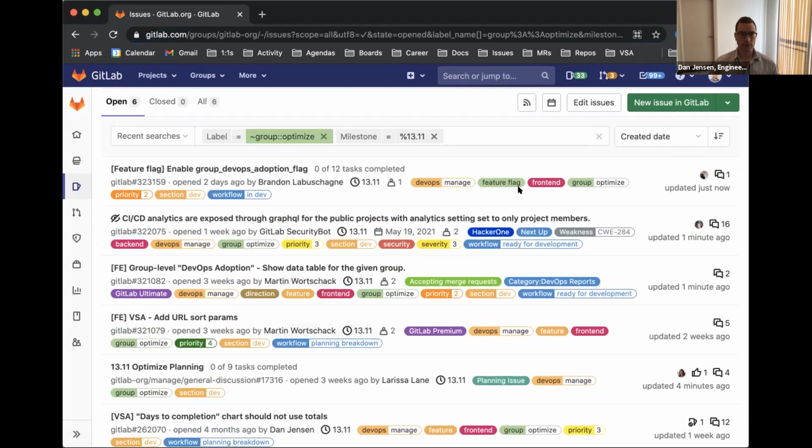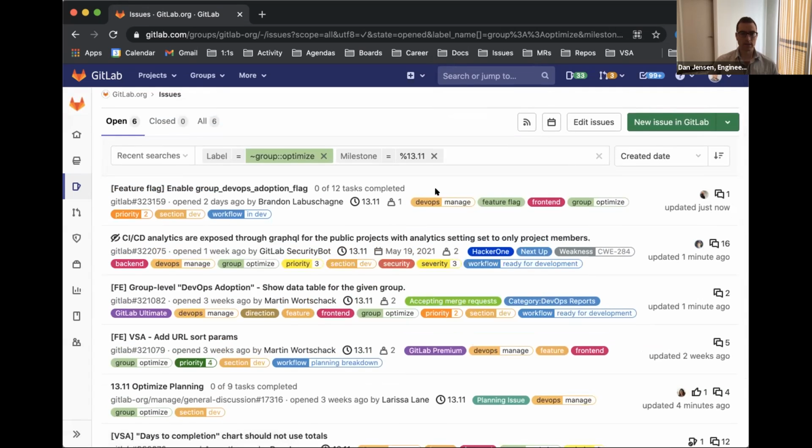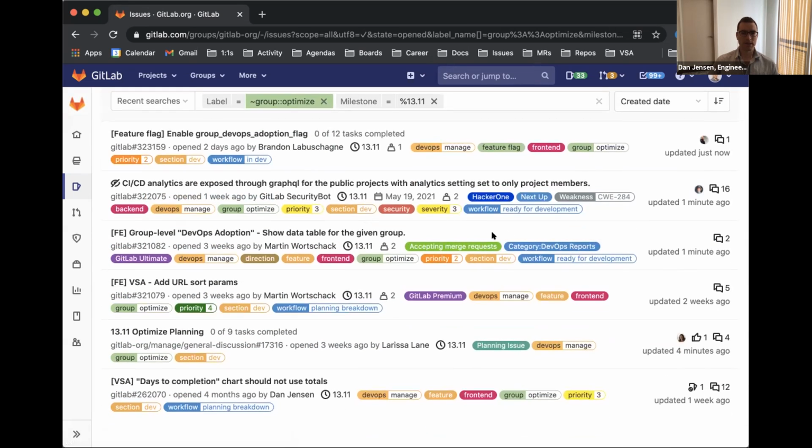But yeah, we have a few more. So front end, back end, front end, front end. Looks like 4 front end and 1 back end that are already in 1311. Do we need to talk about any of these?